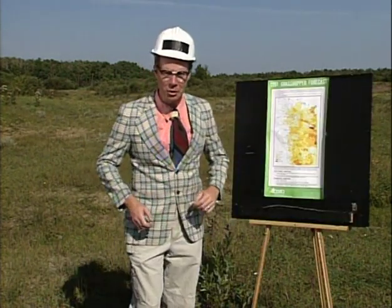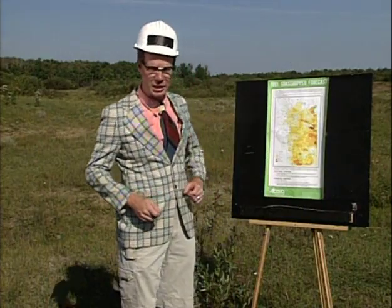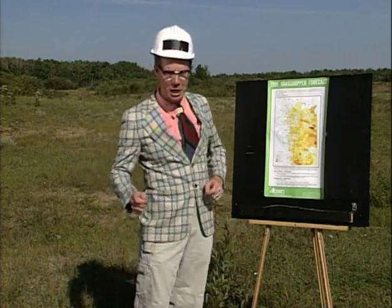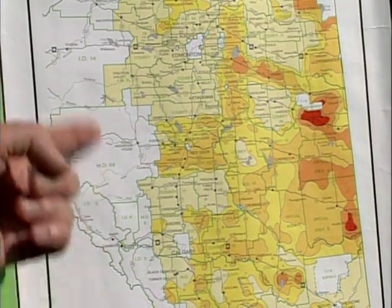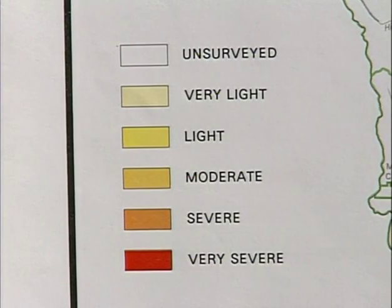All right, you grasshopper enthusiasts, have a look here. I've got the Southern Alberta 1991 grasshopper forecast up on the board for you. Now, I know that's a bit out of date, but that's okay because nature happens in cycles. In one of these years, she's going to be bang on. I draw your attention to the white areas. That's the areas that nobody cares about because, after all, there aren't very many grasshoppers there.